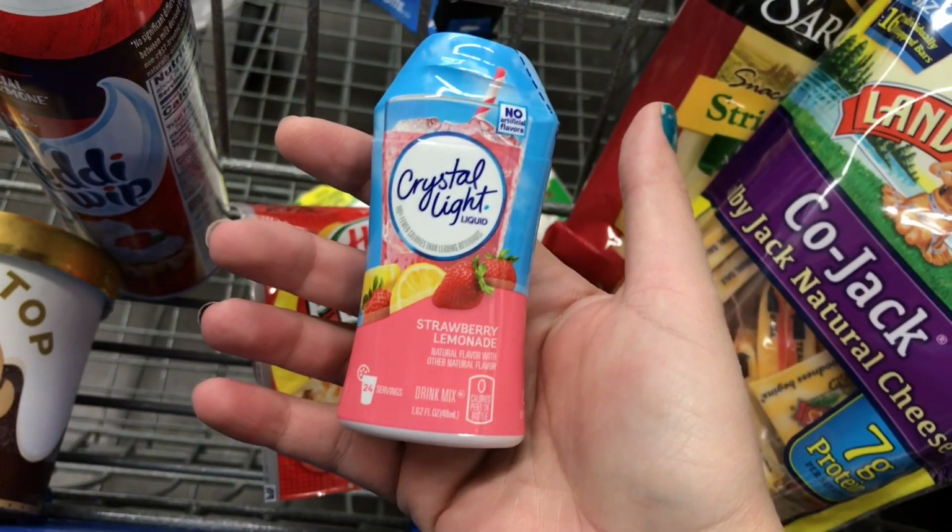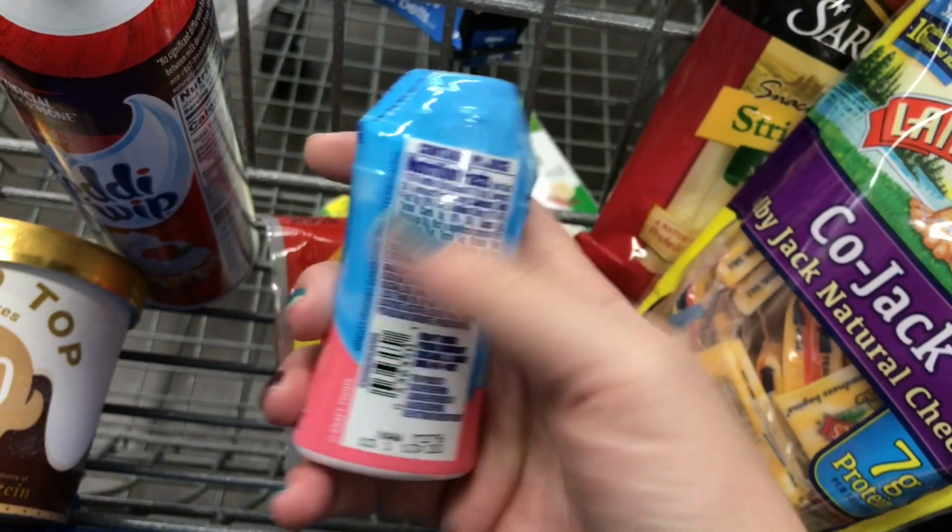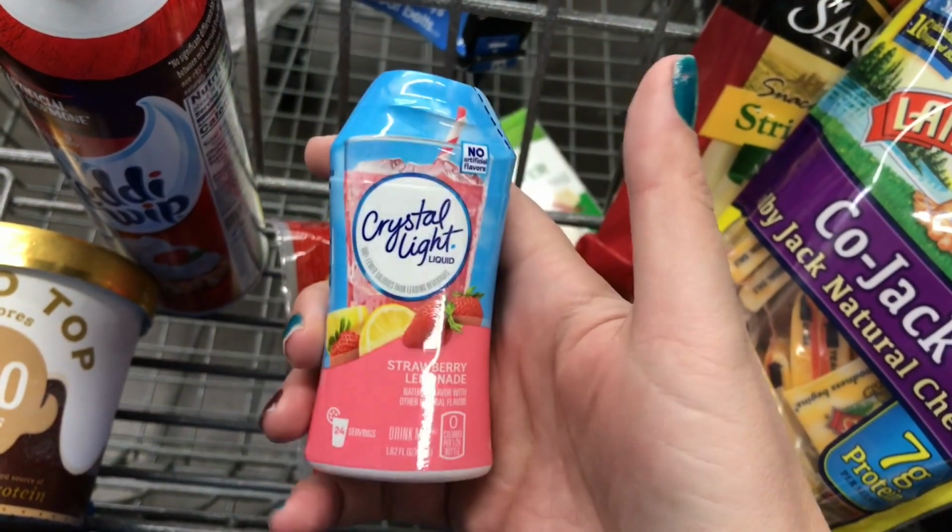So I'll do another video on what I drink alcohol wise, but these are really good to put into your sparkling water with any type of clear liquor, and it makes a great drink.